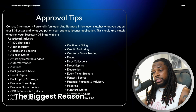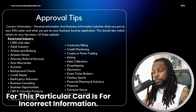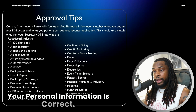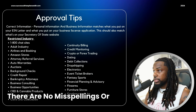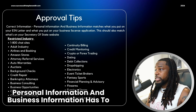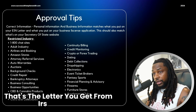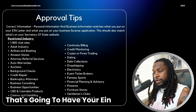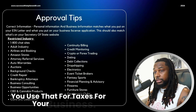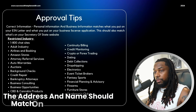The biggest reason I see people get declined for this particular card is for incorrect information. You want to make sure your personal information is correct. There are no misspellings or mistakes. Personal information and business information has to match what you put on your EIN letter. That's the letter you get from irs.gov. That's going to have your EIN number, the employee identification number. You use that for taxes for your business. The address and name should match on the application.